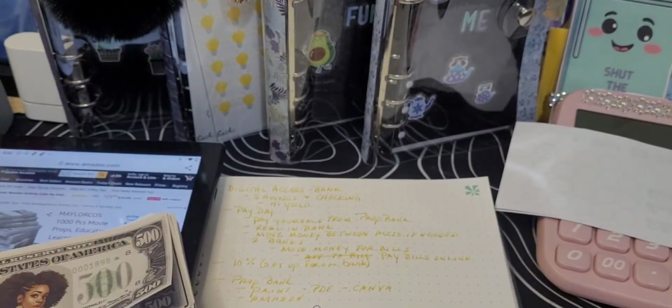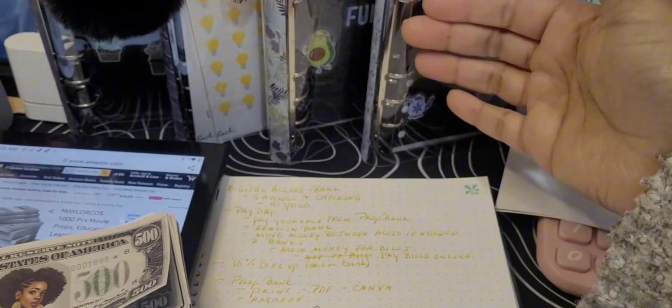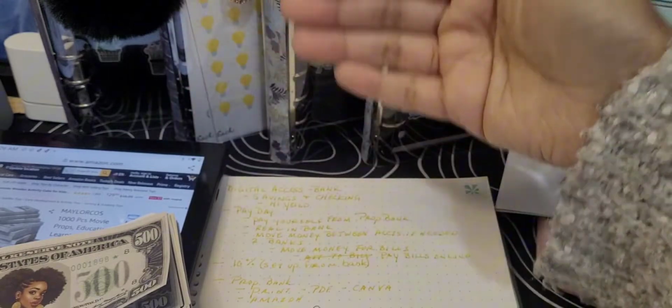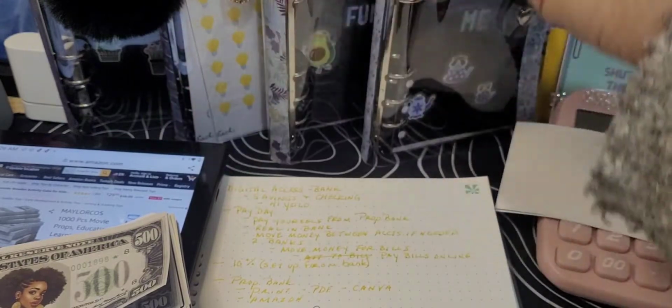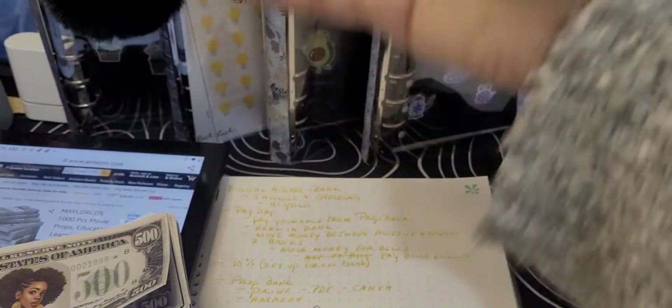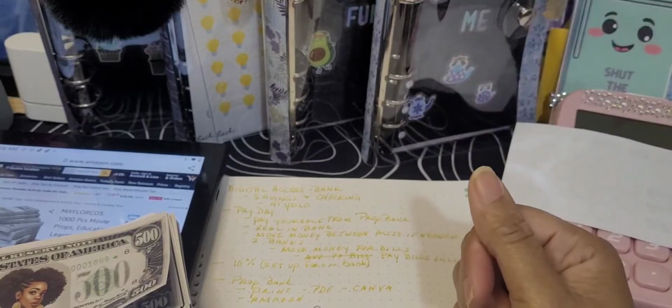Also, be sure that when you're using the monies from your binders, to make sure you go back in every so often and do a check-in where you move the money in or out that you need, that you've either spent or you added. So be sure that you do that.